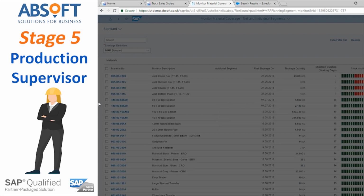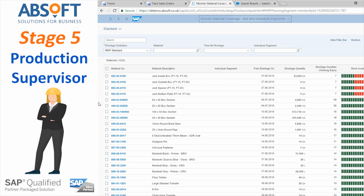The supply and demand data crunching of MRP processing isn't the most demonstrable app, but the production supervisor is very interested in reviewing the results of that processing. Using the Material Coverages app, the production supervisor can focus on exceptions and deal dynamically with material shortfalls.